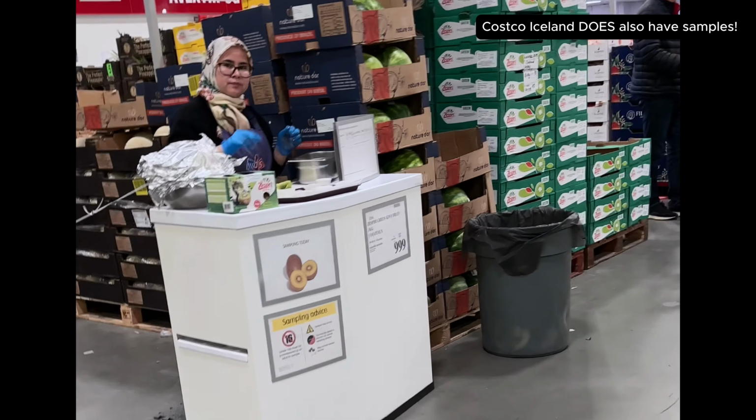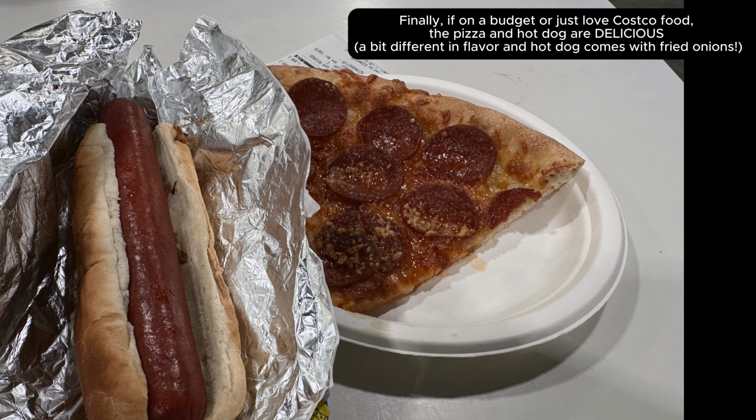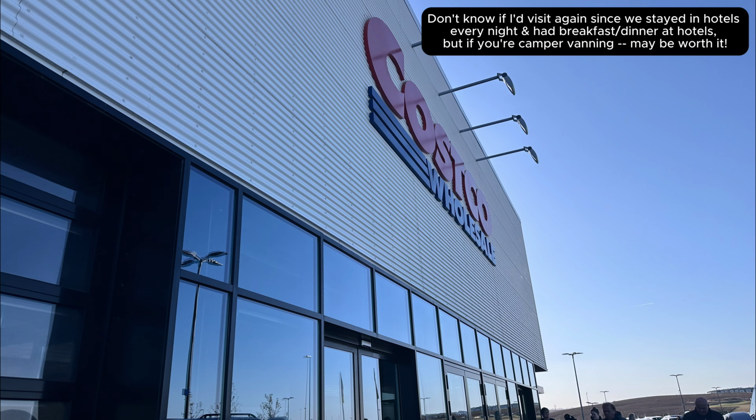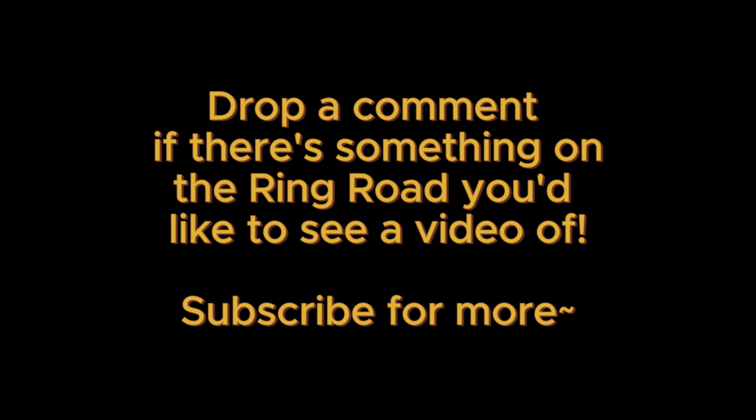That's Costco samples. We recommend trying the hot dog at Costco because it was really good. And that was the short tour. We don't know if we'd come here again because we didn't make use of all the items, but if you are doing the camper van life, then this might be a good stop for you.